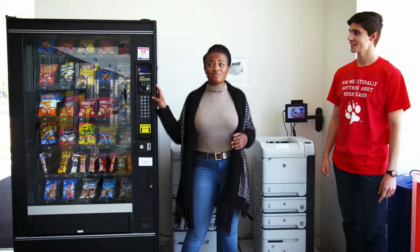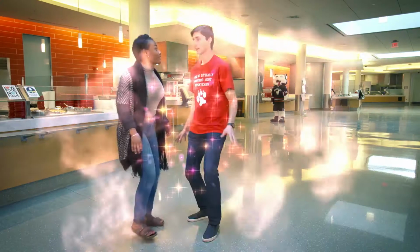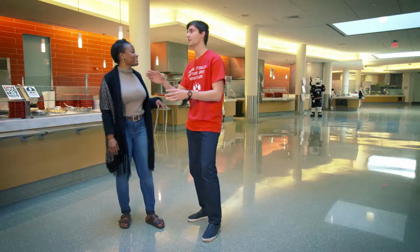Not a problem. Ah, smell that gourmet goodness? Cool. I think I'll get a sandwich while I'm here. Great idea. You can use your Husky card to pay for food via your meal plan. This would be a great place to get a sandwich or a salad or some soup or some sushi or some cereal or some ice cream or cookies.